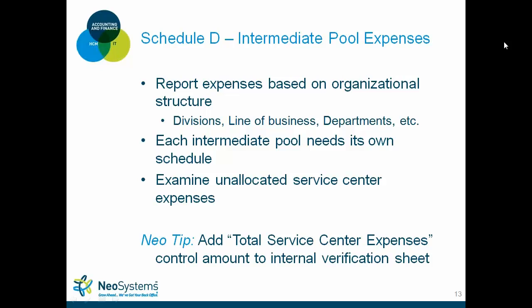Schedule D, this is related to the intermediate pools, of course. Again, make sure that you're breaking that down based on cost centers. And also ensure that if you have multiple service centers, that you have multiple worksheets or schedules. But the one thing I'll probably say and highlight in this slide is the fact that you have to examine and make sure that any unallocated service center values or dollars are addressed. If there are some, maybe you're looking at a report that you have out of the accounting system, and somehow there's still dollars that were not allocated.